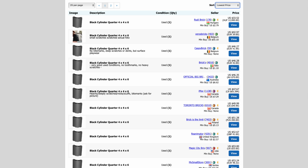There are a couple of relatively expensive parts with some cylindrical parts that are on the bottom of him. They might be $20 a piece, but in the scheme of things, compared to what the set actually costs, that $20 a piece is nothing because there's only a few of them.